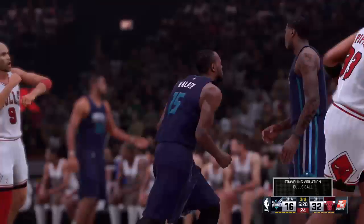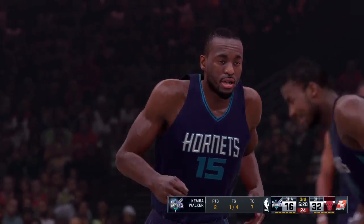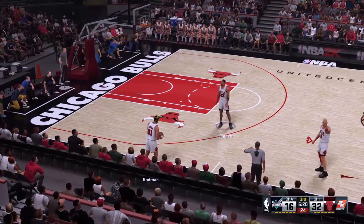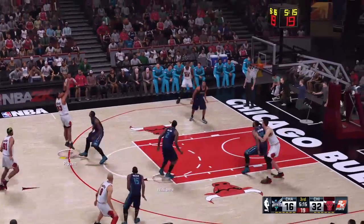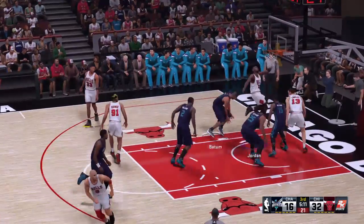And that's going to be too many steps. Gets the whistle on the travel. When you see somebody having a game like this from a turnover standpoint, it's almost impossible to win as a team. Chicago leading by 16. Shoots the three. Puts up the baby hook. Stolen by Walker.